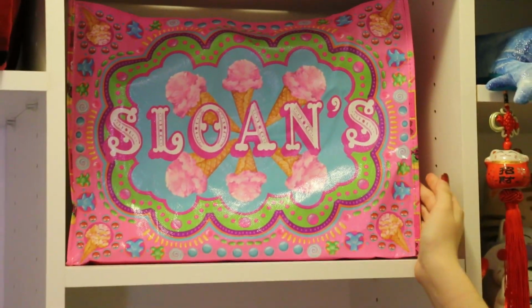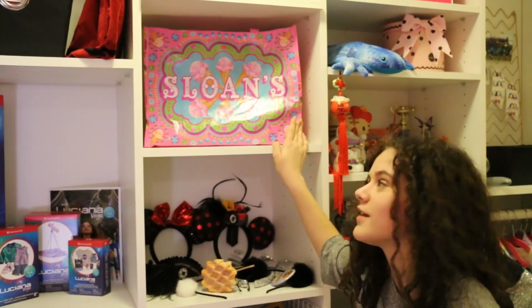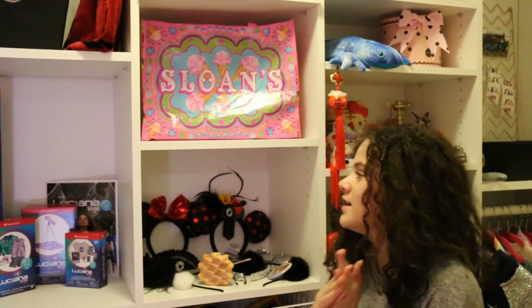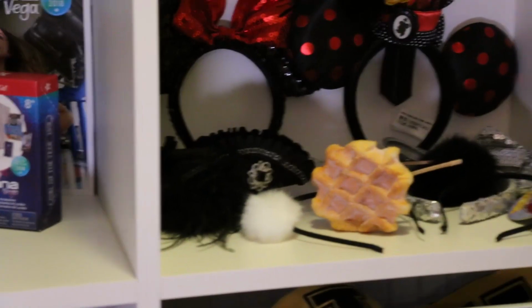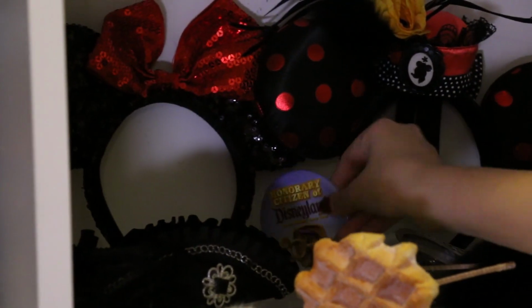And then right here is just a Sloan's bag, which is an ice cream shop. It's really good. I suggest you go there. This is like smooshy mushy stuff that we got sent. They're really cute squishies. And then here is Disney ears and headbands that I have. Here's a little Disney sticker that I'm going to put back on the Disney ears.